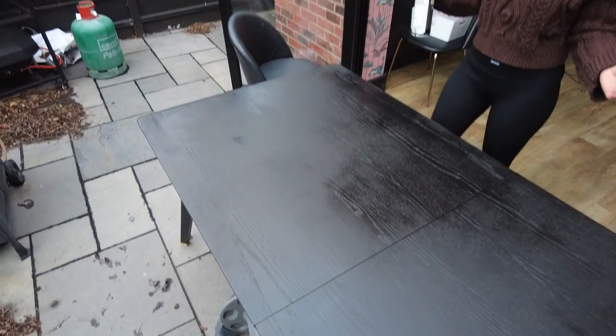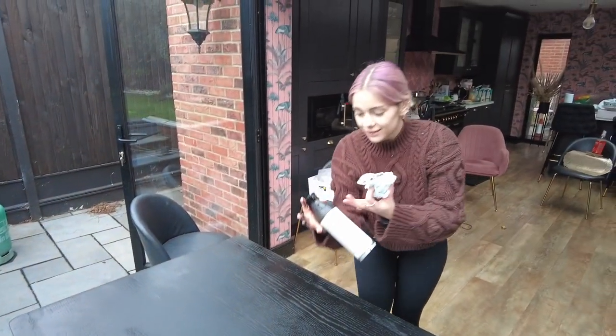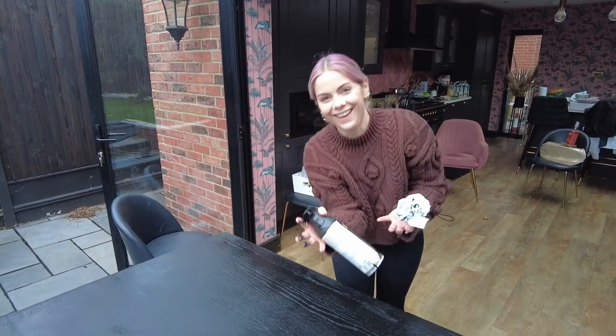Ta-da! Guys, that worked so well. Look how good it looks now. Obsessed. The only downside is my hands are still covered in black stuff. Most of it's come off, but I've kind of given up scrubbing now. So that's great. That worked out really, really well.